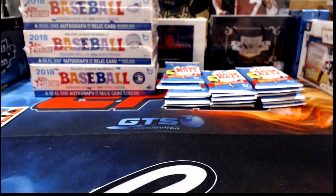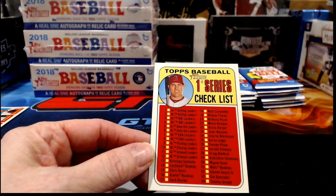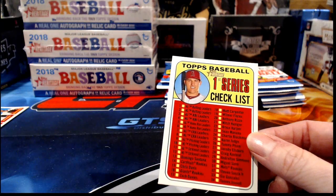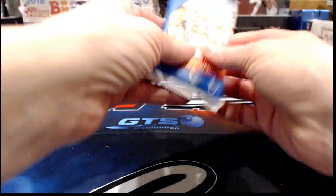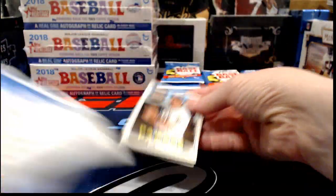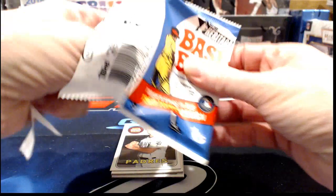And the reason I set the checklist aside, we're going to find these with a number of different players featured up here in the corner. It's always going to go to the team that is associated with the player featured on the card. So that, of course, was Mike Trout, so it will go to the Angels. And there's all kinds of different players that are possible to pull for the checklist.